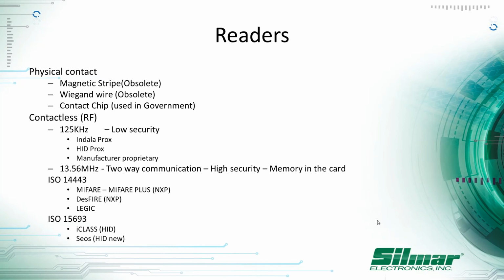Wiegand wire is another obsolete technology that was similar to a magnetic stripe. You had pretty much a cable with a coated wire inside. You would swipe and it would open the door. And the last is contact chip. That's actually still being used. A lot of credit cards nowadays are coming with it, where you have to actually slide the credit card into the reader, leave it plugged in for a little while, and then it downloads information into the reader itself. Usually you see that in government facilities, so we do want to let you know that it does still exist.